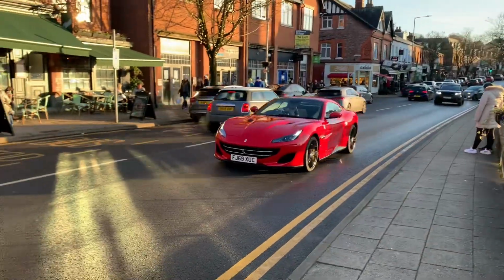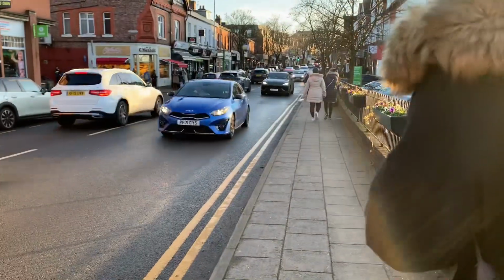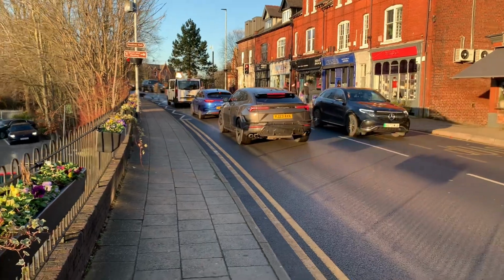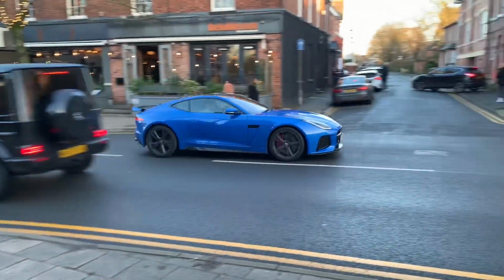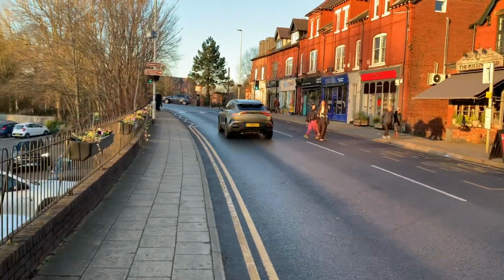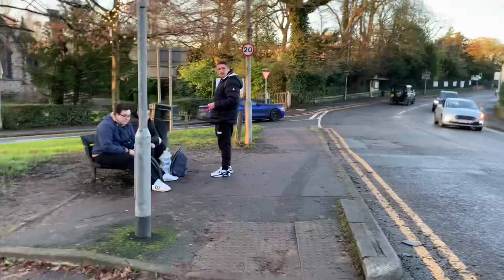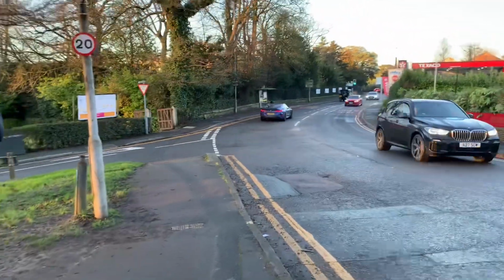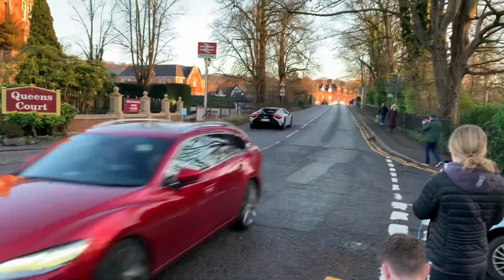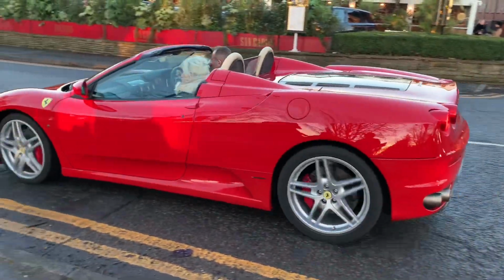Portofino. Type SVR. 707, very nice. BMW M8.